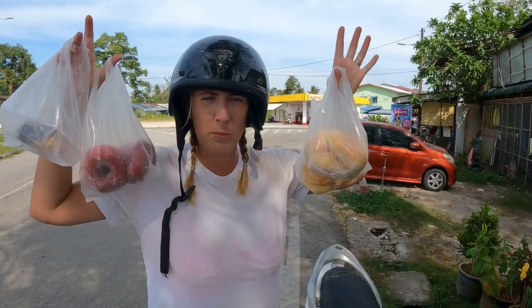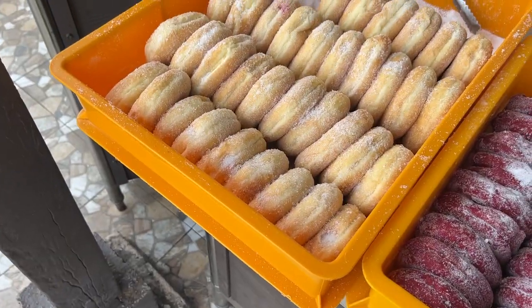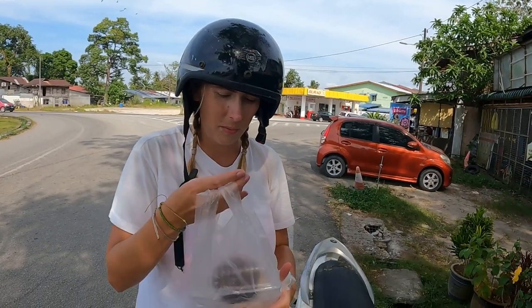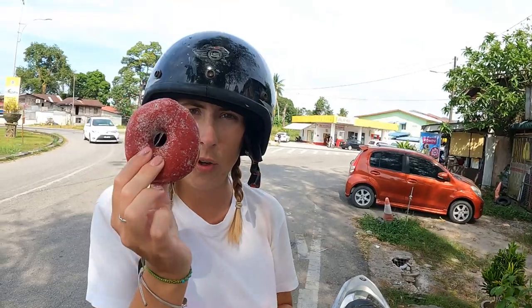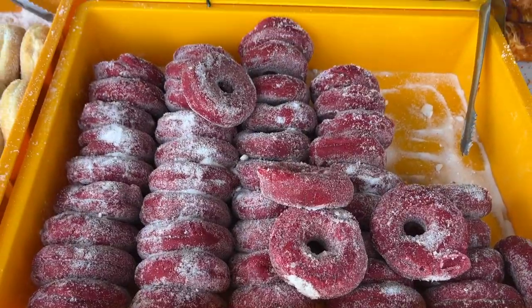Five of them. So we kind of robbed the shop of all their donuts. Oh, really, they had loads. But we got, so we'll go through what we got. We got a chocolate donut, only one, so that one is definitely for me. Five of the red velvet donuts. Should we look?